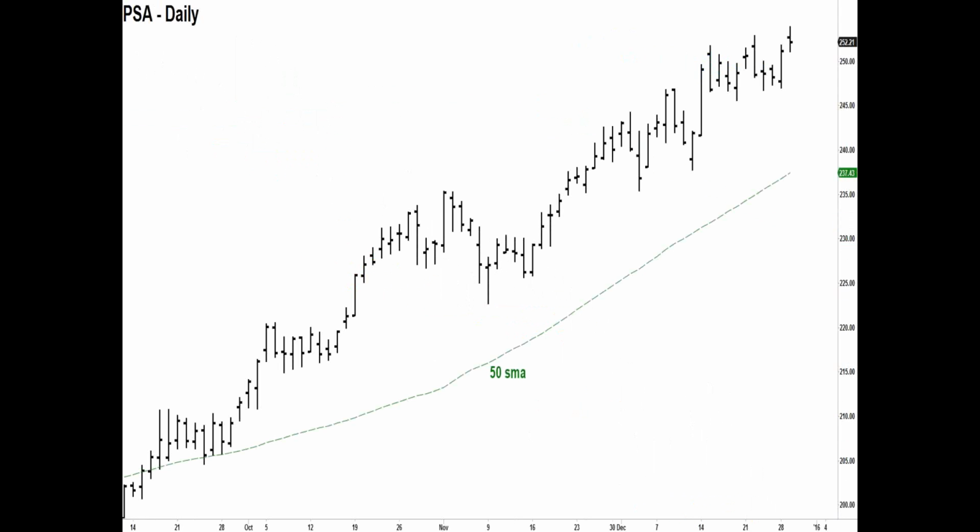We have a number of students at Specialist Trading who use this technique with options. So you use the same method. You ask yourself where price is in relation to the 50-period moving average. Obviously, price has been above.